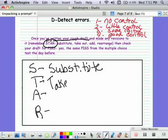You decide not to include this information, you take it out. You decide not to talk about the reading because you don't have enough concrete details. T is for take it out. Maybe you need to add. You get your paragraphs written and you realize that there really aren't enough specific details under the passage about how technology has changed the way we learn. You're going to have to go in and add details, add describers, add concrete verbs.